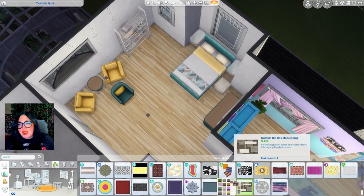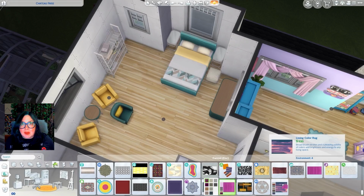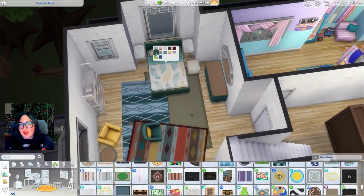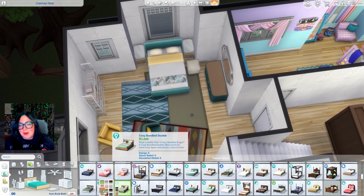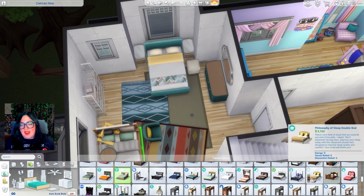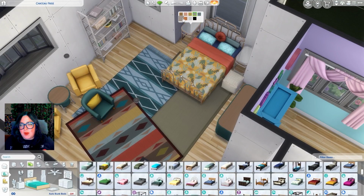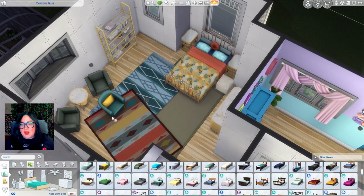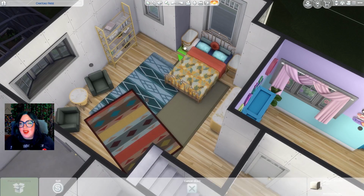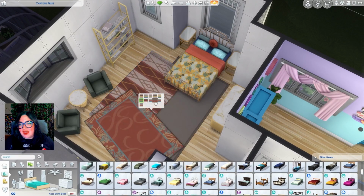I kind of lean into this, I want to say, bohemian vibe upstairs using my favorite rug from the laundry pack. I love it. It's got a hold on me, y'all. It just does. Once I changed the beds over to this wrought iron bed, it really brought everything together. These reds, blues, greens, and mustard yellows.